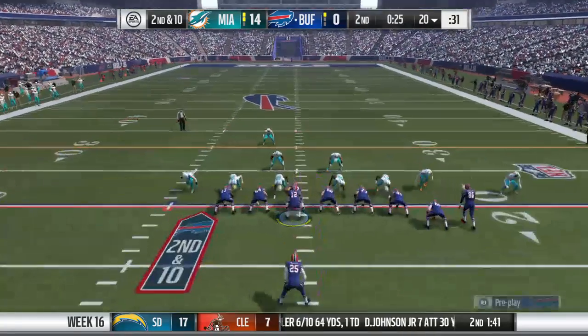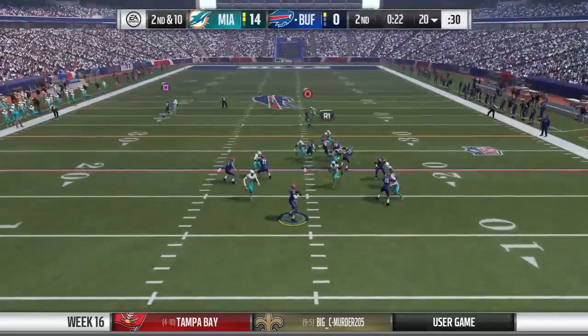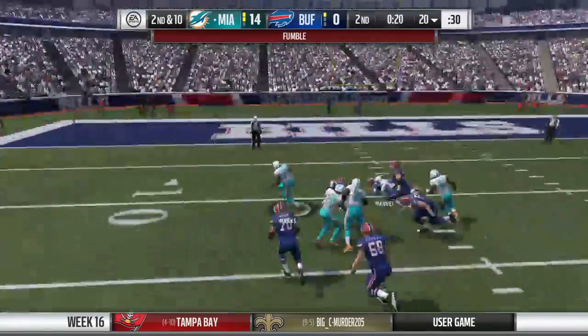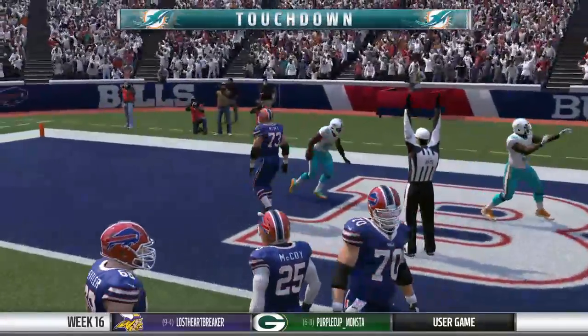Watkins alone on the left side. Off the play fake, he'll look to throw. Nowhere to go here. He lost the football. And he will score. Touchdown, Miami.